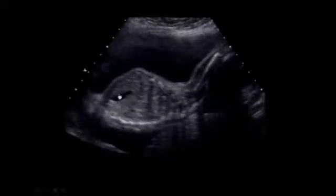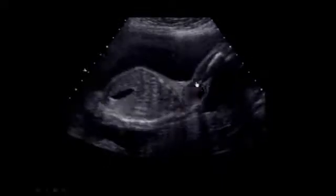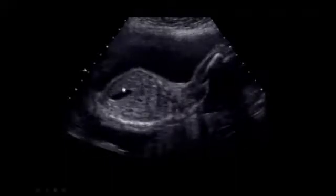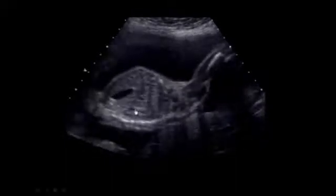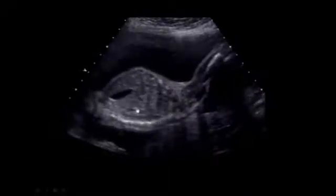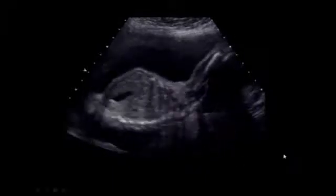Again, here's that paradoxical movement. This is a sagittal view of the fetus. This is the abdomen here. Here's the stomach. This is the chest, and this is the fetal arm that's up over its head. Here's the shoulder. So as the fetus hiccups, you see the diaphragm goes down with each hiccup, but the kidney, which is right here, goes up with the hiccup. So that's the paradoxical movement. The kidney should be going down as the stomach goes down during the hiccup, but it moves the opposite direction.